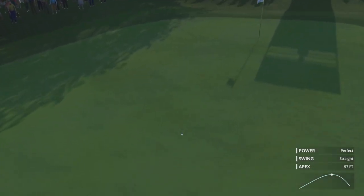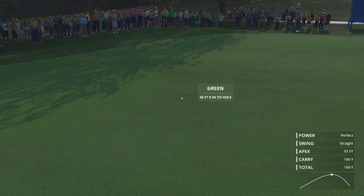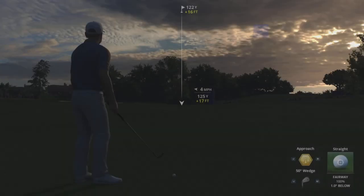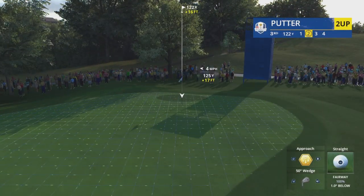It's looking quite good. It's going to be another long putt for him, though. And a good approach shot, just not quite as close as what you'd like, but still solid. Pin tucked in the back right here as he readies his second. Slightly uphill.